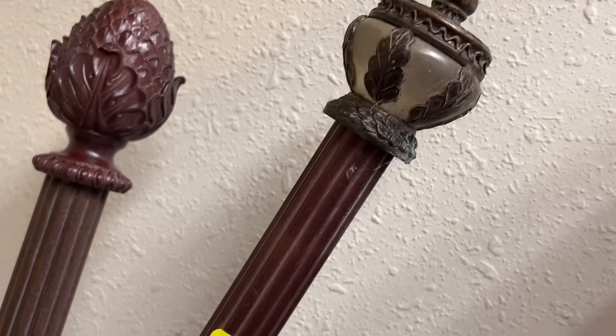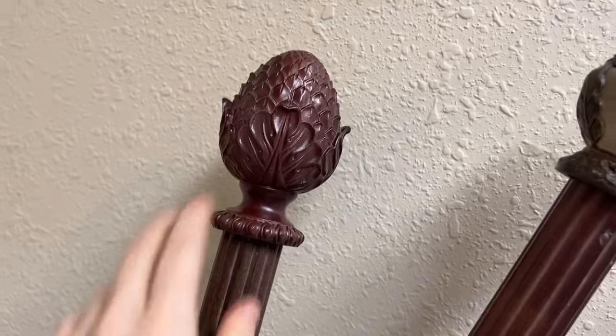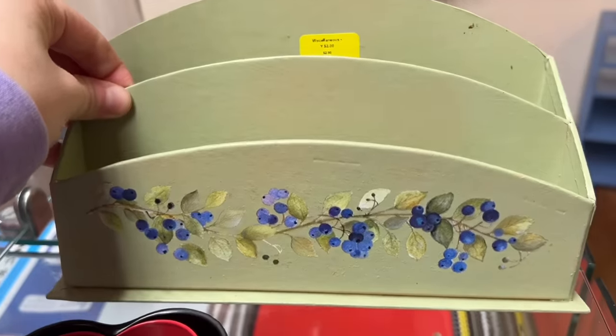These curtain rods being $3 a piece, that's an amazing deal. I did end up measuring them because I really wanted one like that one right there for maybe the bedroom, but unfortunately they're too short for any of our windows.